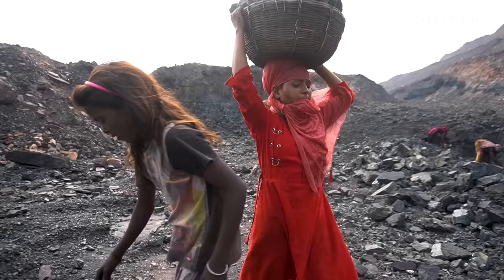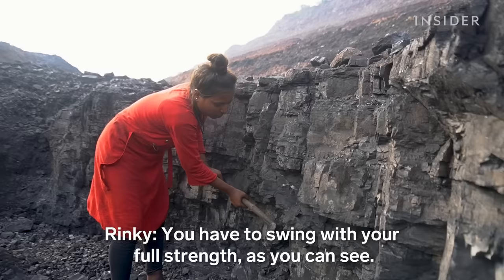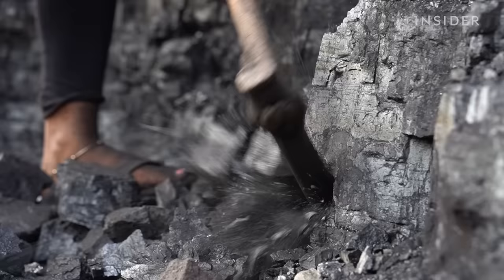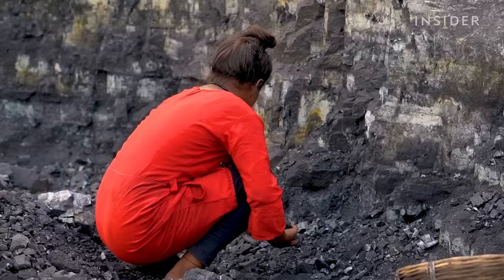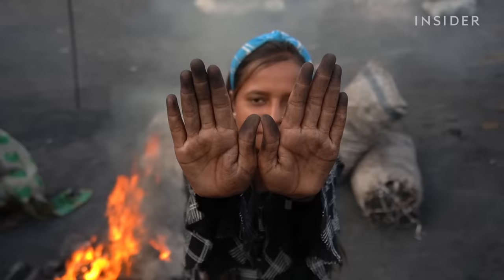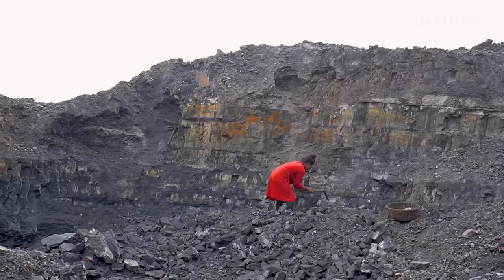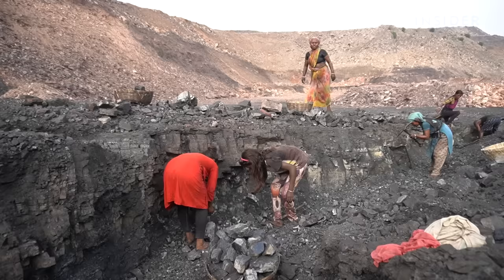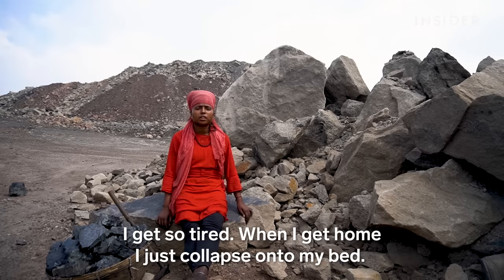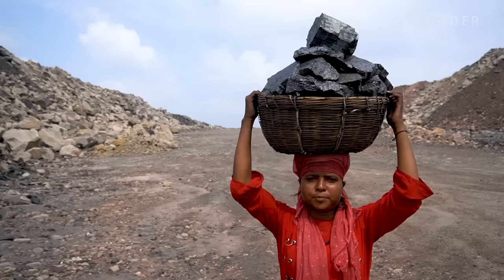Rinki Kumari has been working at India's largest coal field since she was only 8 years old. It's technically illegal for her to be here. But she risks her life every day to help feed her family. She inhales toxic smoke and often burns her hands and feet. But at 17, she still endures these brutal conditions with a smile. We followed this young woman to see why people here keep working in such a risky business, generation after generation.